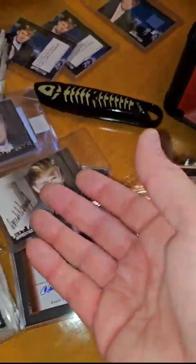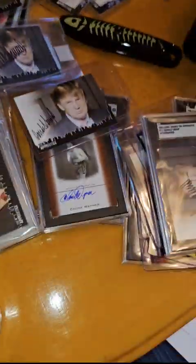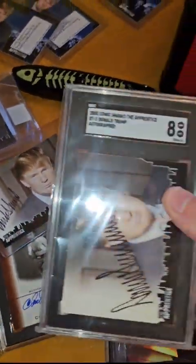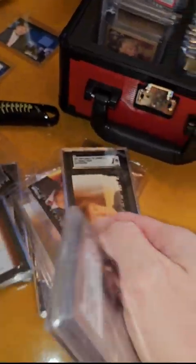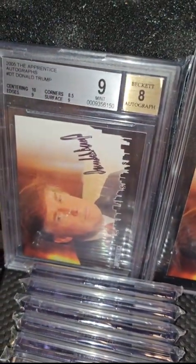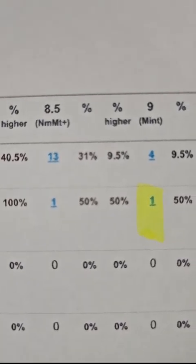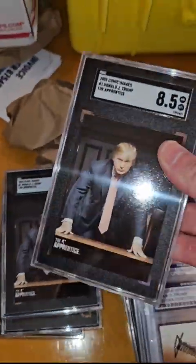DT2 is, like I said, there's 2 times as many DT1s as DT2s that were made. And the highest grade for DT2 is an 8, and it's with SGC. Well, there's two BGS 8s, and there's the SGC 8. So it's the highest there's been. But with the DT1, there's the 1 and only 9. And then there's an 8.5 out there too. It's a 9 and an 8. And this front line again, the front line is just the not autographed. It's this thing. So there you go.